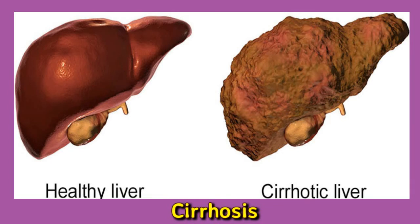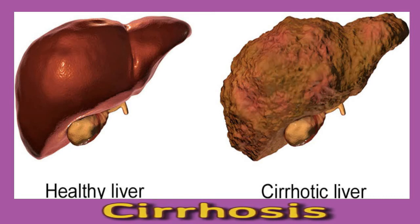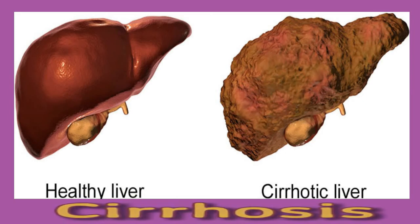Treatment. The treatment approach for cirrhosis depends on its underlying cause. In most cases, it is not possible to cure cirrhosis. However, the following lifestyle changes can help a person manage their symptoms while preventing the disease from progressing. Avoiding alcohol, quitting smoking, losing weight if necessary, performing regular exercise to maintain muscle mass, practicing good hygiene to reduce the risk of infections, talking to a doctor about any necessary vaccinations.